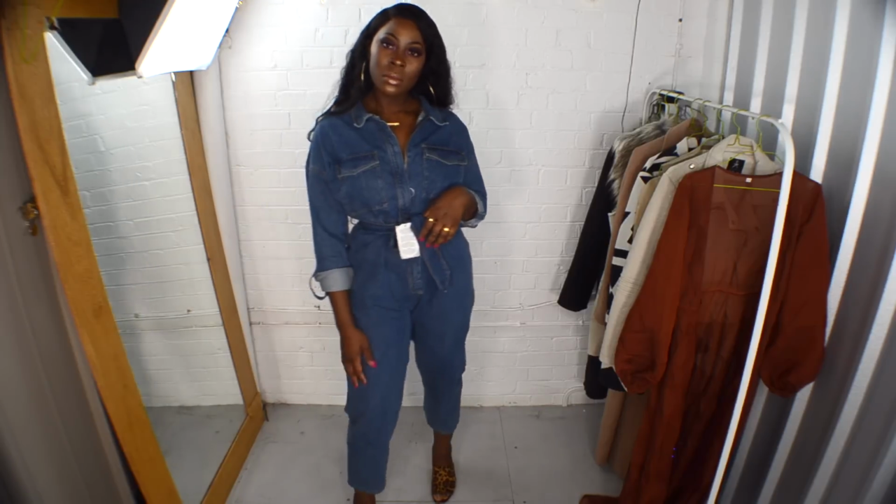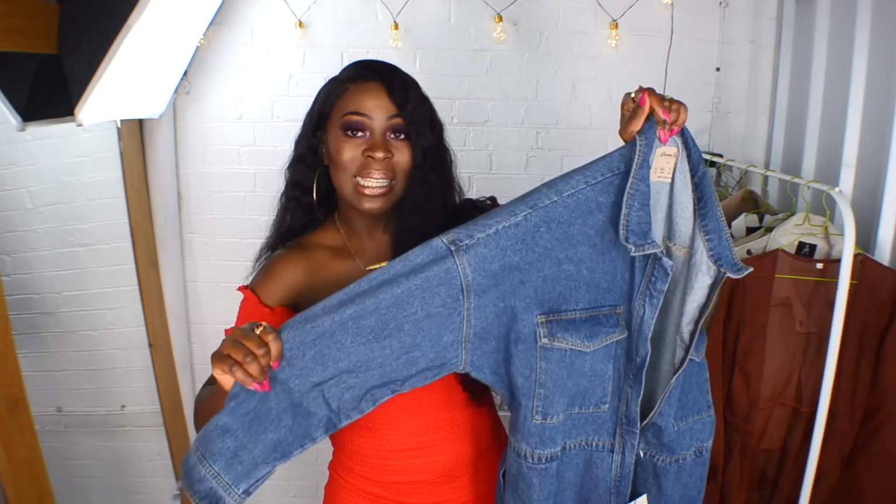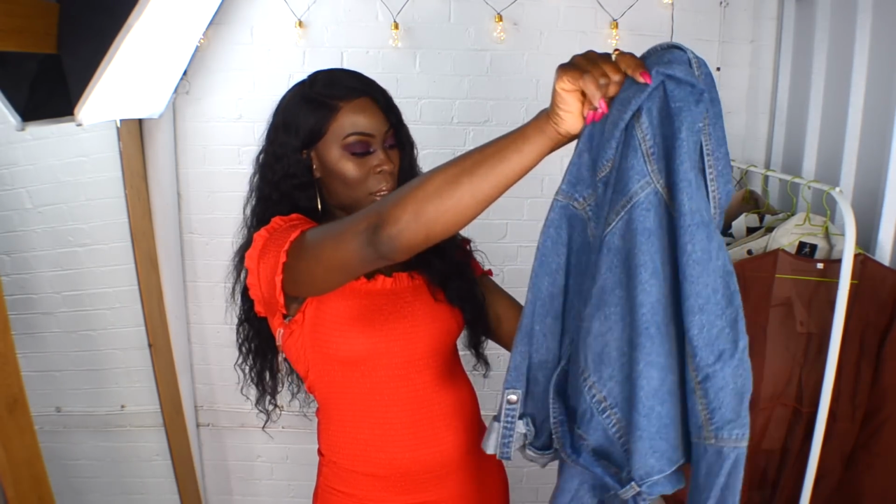But I would definitely say if you're gonna wear this, size up depending on your body shape. I kind of like my jumpsuit to be a bit loose. I don't really like when they're tight. Now this jumpsuit is really nice. It does not have any stretch in it. It's just a classic denim. It hasn't got pockets, which is a shame.